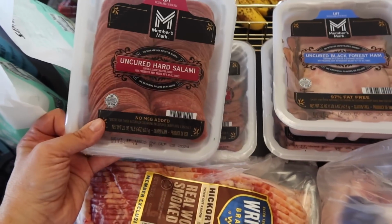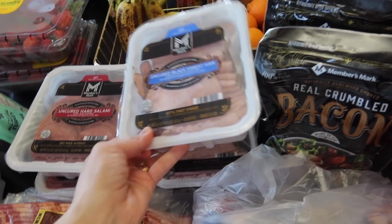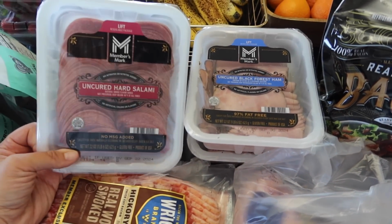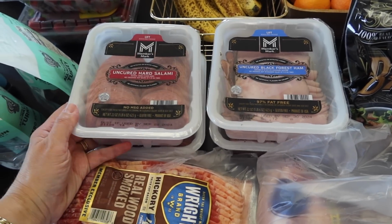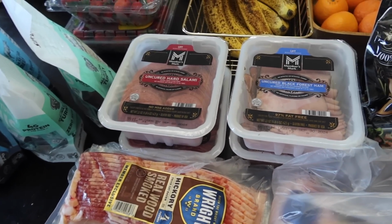I got a couple of salami. I look for uncured meat mostly, and a couple of ham for lunch meat for the month. Generally we take one of these out of the freezer a week. If we don't for some reason get through one a week, they don't go bad because they're in the freezer, and then it builds up a stockpile of them for me, so they will go straight to the freezer.